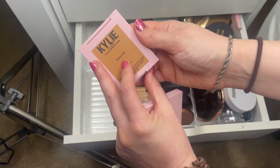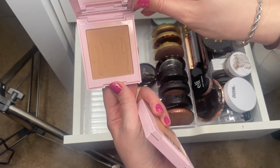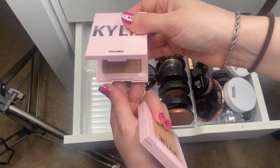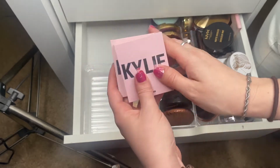This one here is in Tequila Tan, and this is a deeper, more warm tone bronzer. I would use this one more in the summertime, but I love the packaging. So sleek, so easy to store. I love the baby pink.